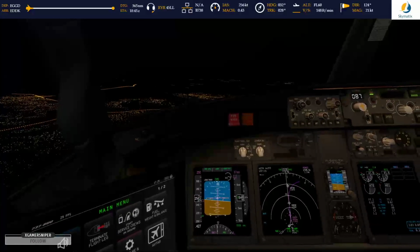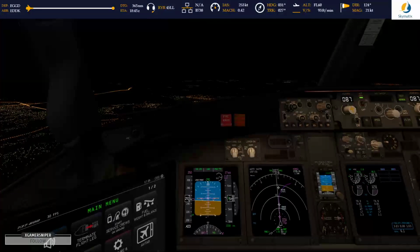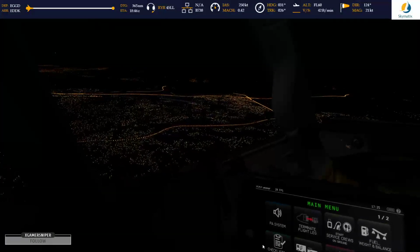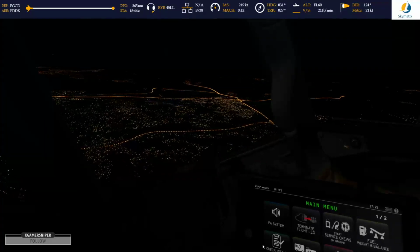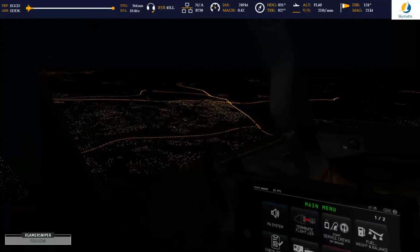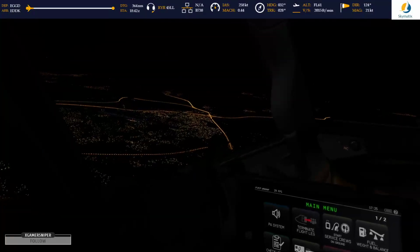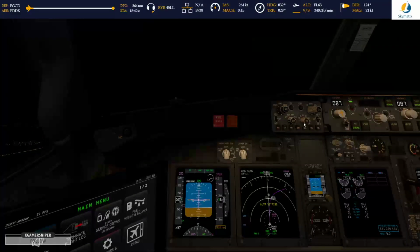That's a good view. Very nice. Yeah, your night lighting looks fantastic, Nico. What are you using? Believe it or not, Tom Knudsen's lights for the immediate vicinity, and then I use extended night lights for the rest. Oh, okay. That extended night lights is amazing. Oh, it's a godsend. Yeah. Wonderful stuff. Altimeter setting.